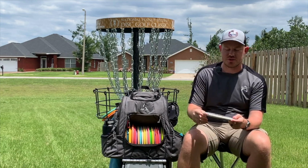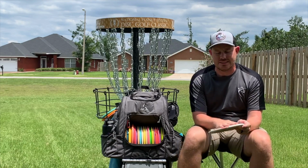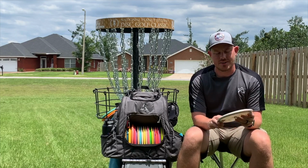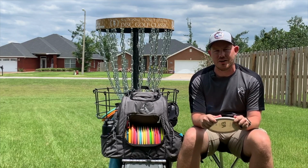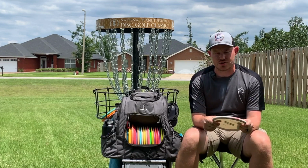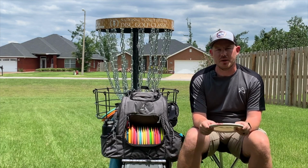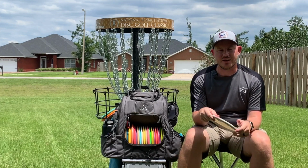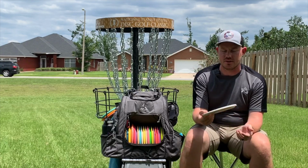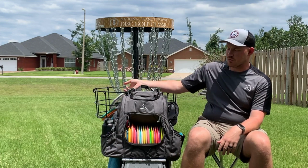And then my last approach disc is this 750 A3. So same thing, really wanted a flatter run of an A3. The 750 has done that, and very happy with just the feel of it. It's got a very nice feel in the hand. I throw this forehand, backhand. It's a little bit straighter, holds up in the wind pretty well. It's basically a mid-range for me, and I really like using it as an overstable mid when I don't need as much glide as some of the mid-ranges that I have from Prodigy. Speaking of mids, that's where we'll head next.